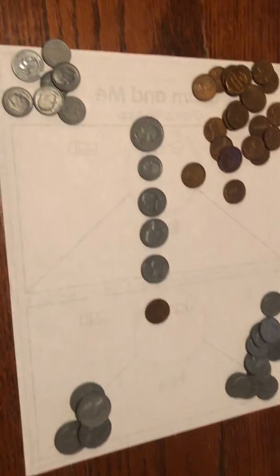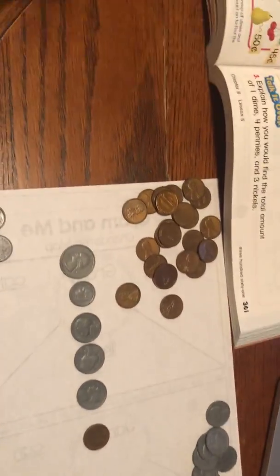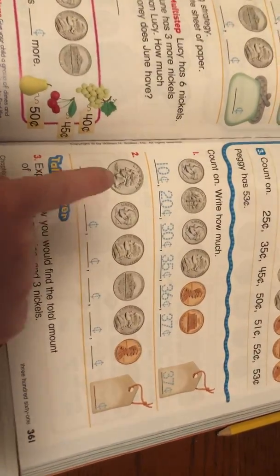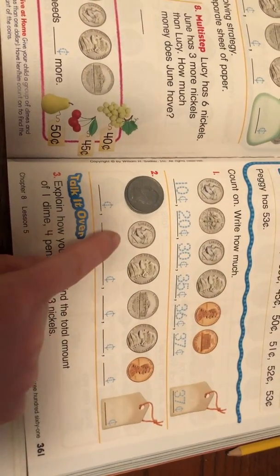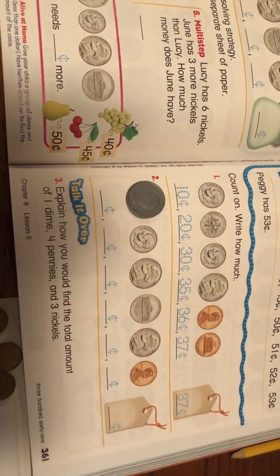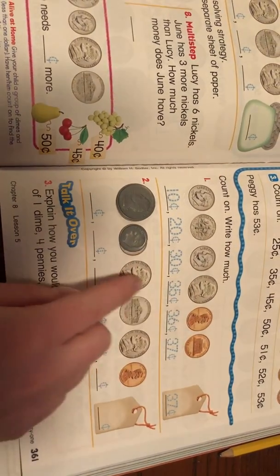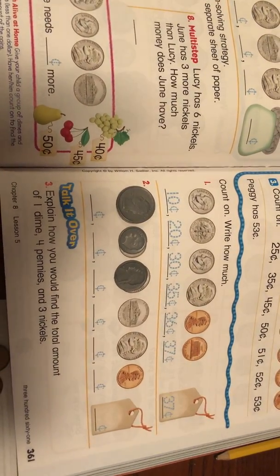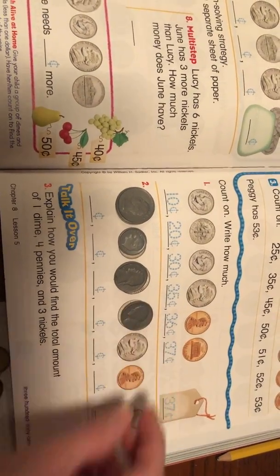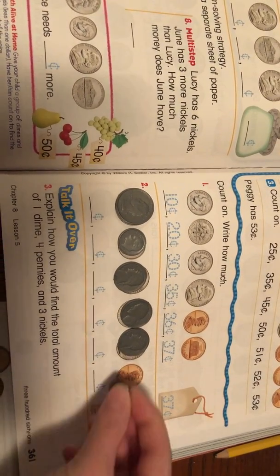Now, I am going to show us on a worksheet page what we could do. Let's do this one. So there is 1 quarter. We know our 1 quarter is 25. There is 1 dime. Our dime is worth 10 cents. 1, 2, 3 nickels. They're all worth 5 cents. And our last one is the penny. So it was 1 penny.